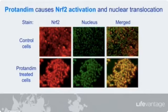It may be a little hard to see in this lighting, but if you look carefully, the nuclei are green, and the Nrf2 is red surrounding the nuclei. It's not where the DNA is. If we treat those same cells with Protandim and now stain the Nrf2 and stain the DNA in the nucleus and superimpose the red stain and the green stain, what you see is the lower right figure.